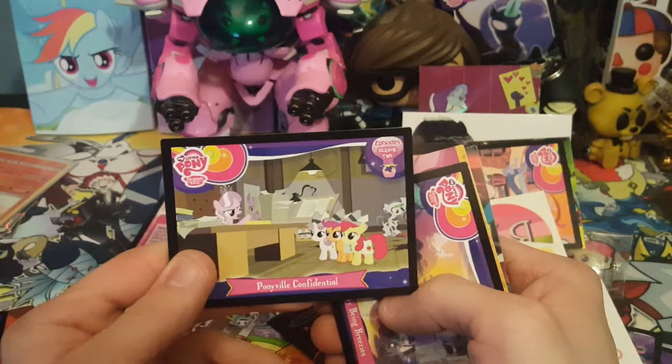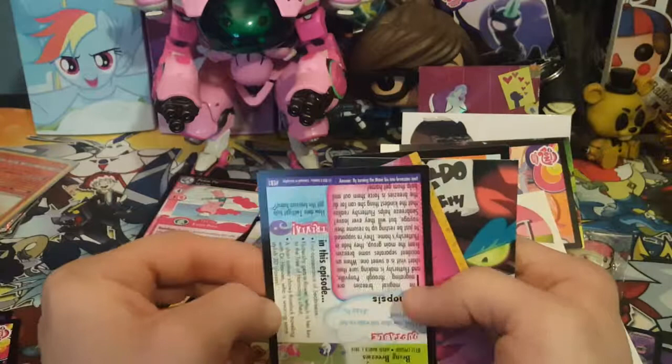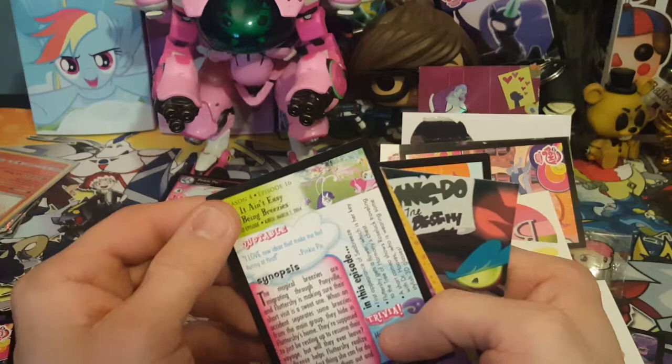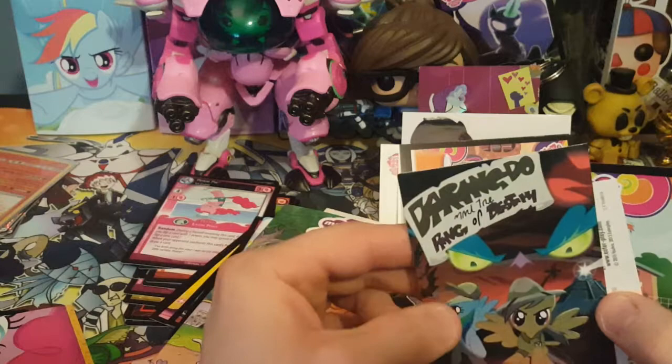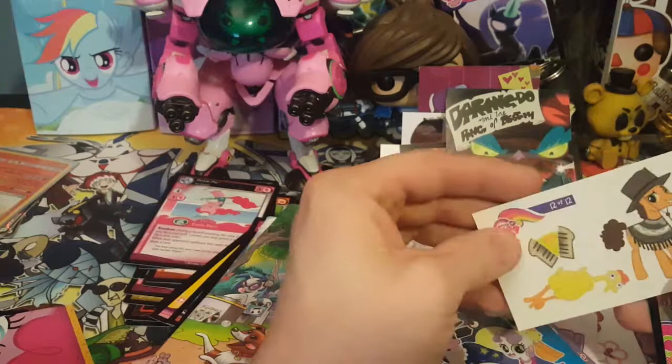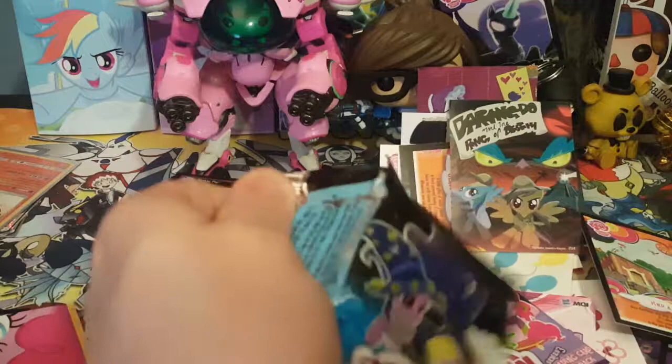Ponyville Confidential, where the Cutie Mark Crusaders are working with Diamond Tiara. It ain't easy being breezy. What was this one? Oh, yeah. Oh, dude. Another card. Pinkie Pie, make a wish. Cool. Oh, Daring Do and the Ring of Destiny? Wow. And we got Cheese Sandwich. And Find a Pet. The Sweepstakes card. Wow, this stuff is really cool. Like, I'm gushing. I really am.